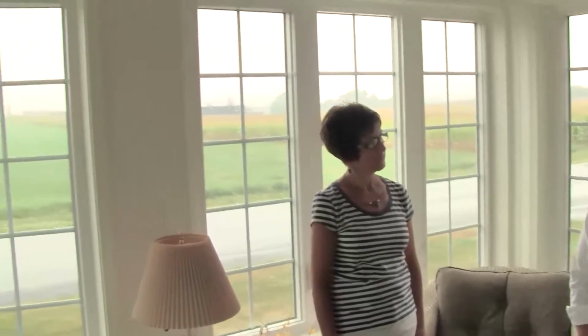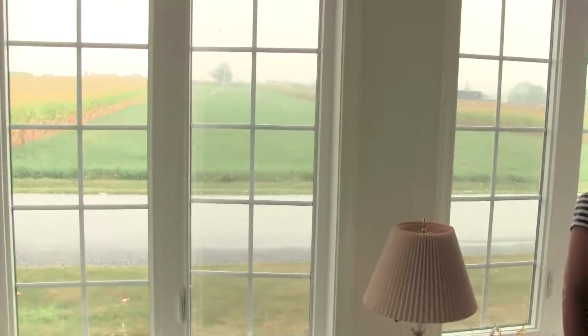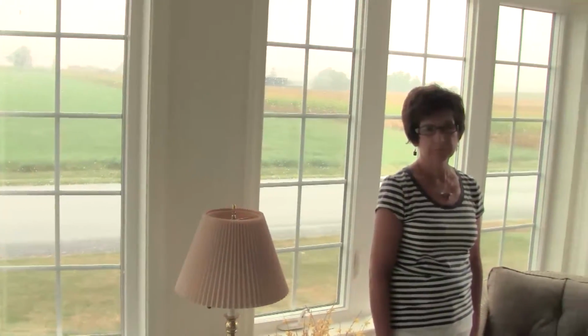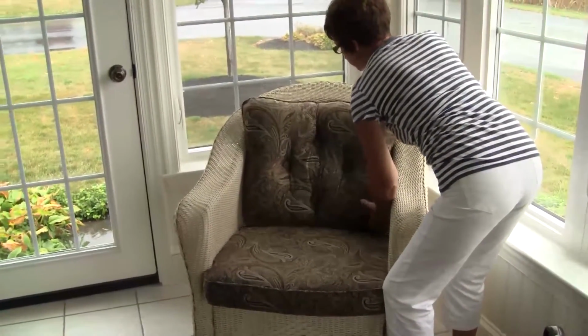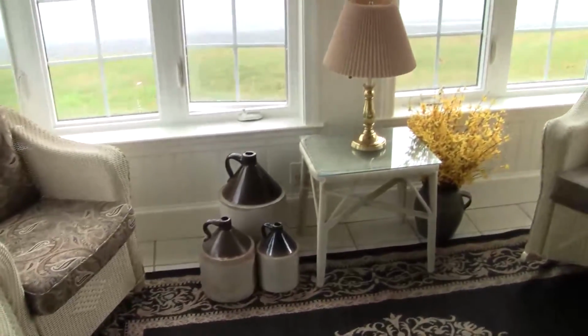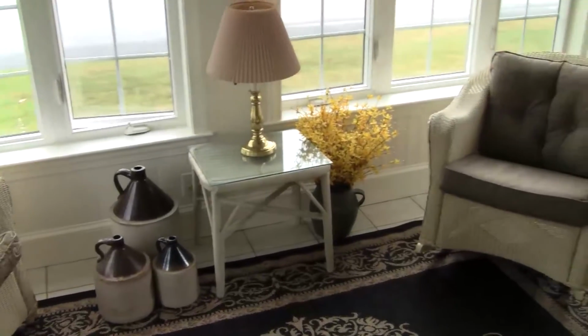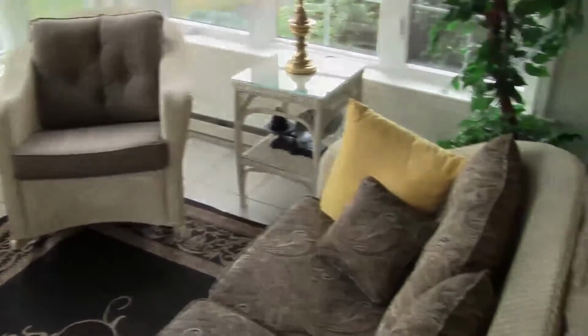So what we did is decided to put nice casement windows on it, and I had purchased my furniture at public auctions. I love going to public auctions, and I went to a public auction about 5 years ago with a dear friend of mine and purchased the furniture, but the cushions needed to be redone. So I always call Pat. She has great ideas. I love her workmanship, and we have fun together doing projects. So this is what we ended up doing: redoing the cushions, redoing the windows, and insulating the walls.